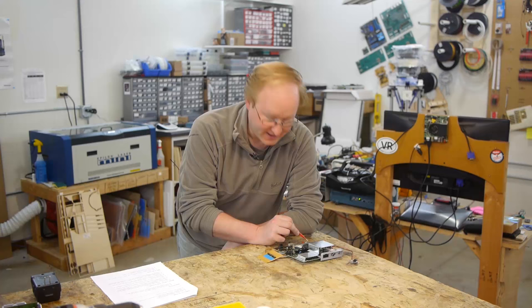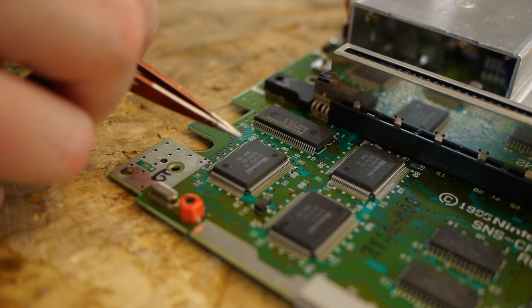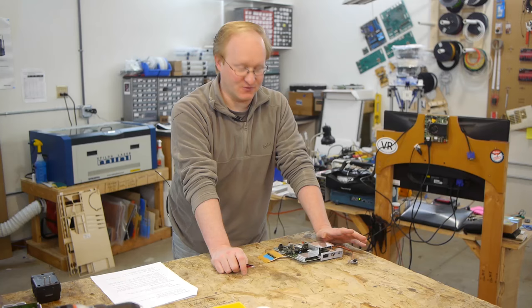Take a look at the Super Nintendo components. We have the 5A22 CPU, which is a custom CPU made by Nintendo, based off the 65C816 CPU, which was actually used on the Apple IIgs as well. So this thing and the Apple IIgs have the same CPU.